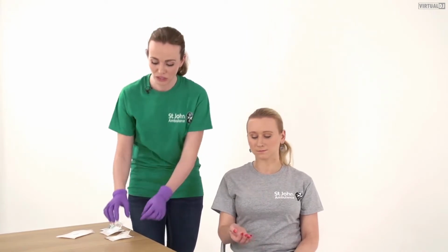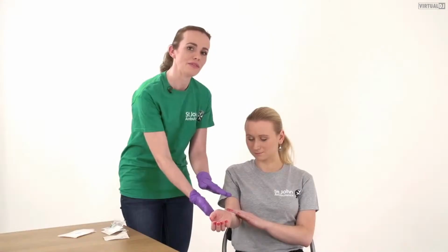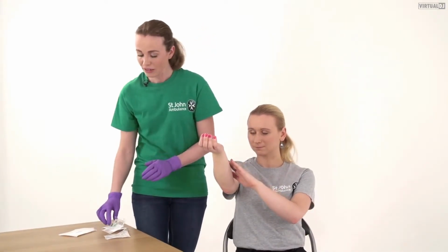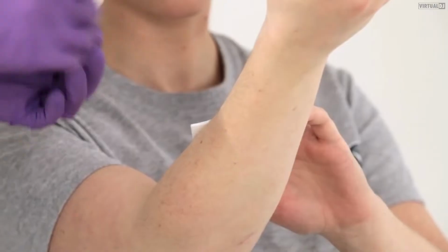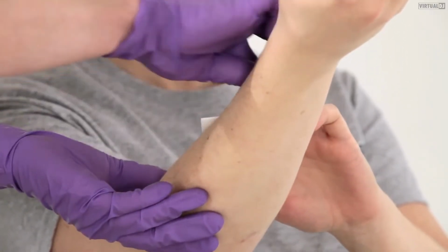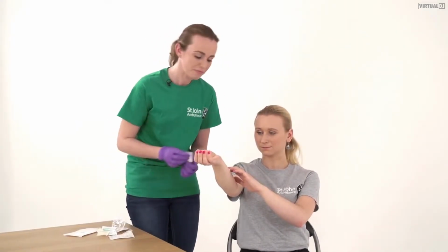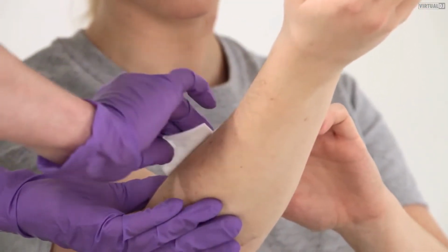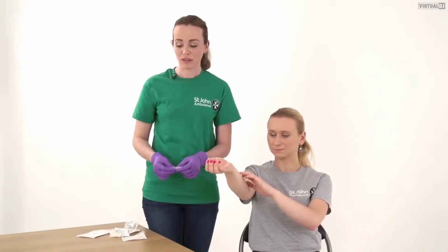When treating a cut, always wear gloves if you have them, and first ask the casualty to apply some pressure to the wound using a piece of gauze. Just put some pressure on there and then raise the injury. Next, you need to clean the wound. And gently dry it. And finally, apply a sterile dressing.